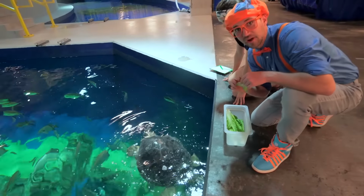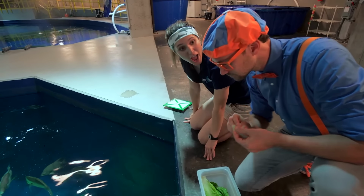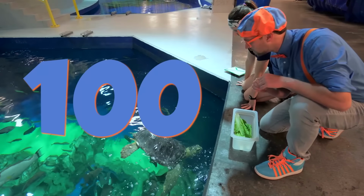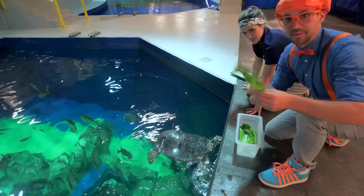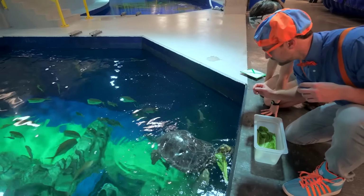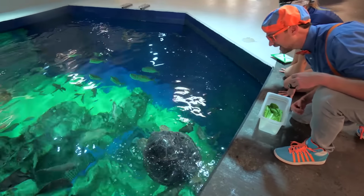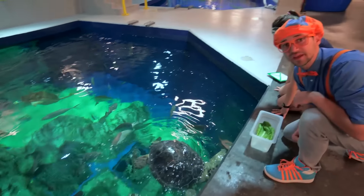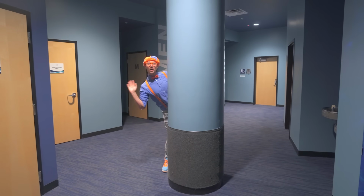Oh, Greta is really big. Do you know how much Greta weighs? She is a little bit over 100 pounds. Oh, wow. 100 pounds. Here you go. Okay, let's do a big piece. Let's watch Greta eat a whole piece. Here you go. Whoa, that's a big piece of lettuce.